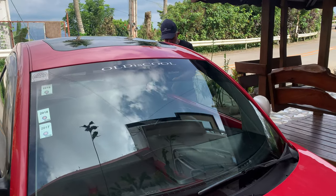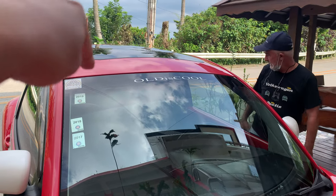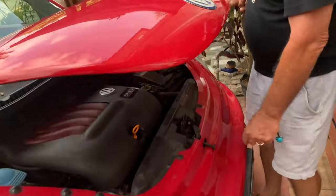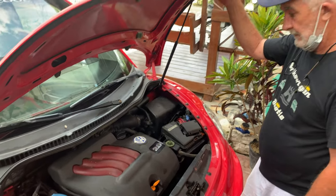Okay. It also has a. What do you call this? Sunroof. Sunroof, yes. Yep, you can open it up. And you pull it like that. And there she is.